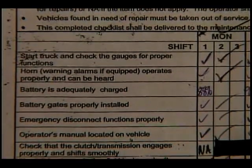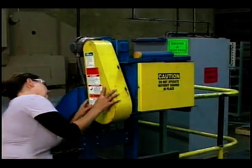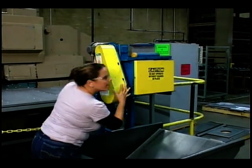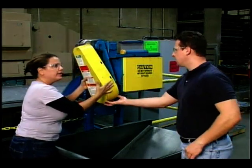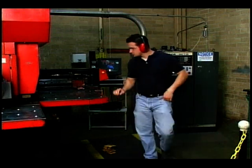Maintenance records should be available for review and show that scheduled maintenance has been done. Check that there are no loose parts and that all machine guards are in place. If something is not in proper working order, follow your company's procedures for reporting the problem and do not use the machine. Before starting a machine, make sure no one is working on it.